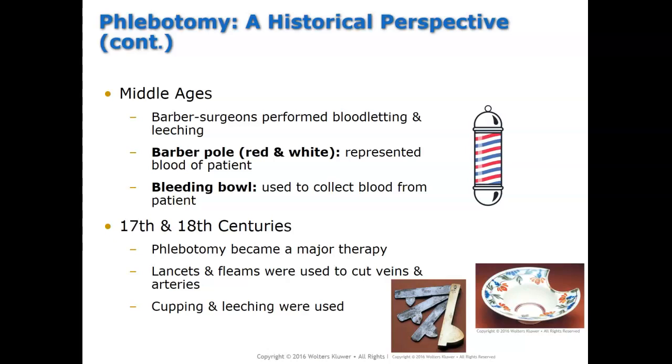In the Middle Ages, barber surgeons, who were haircutters and surgeons, would perform bloodletting and leeching. The barber pole, red and white, represented the blood of the patient. They would also use a bleeding bowl to collect the blood from the patient, as shown in the bottom right-hand side. In the 17th and 18th centuries, phlebotomy became a major therapy. They used lancets and fleams to cut veins and arteries, and cupping and leeches were also used.